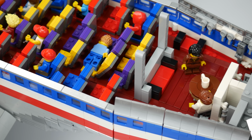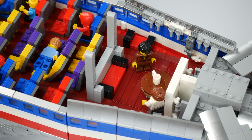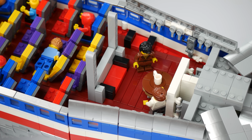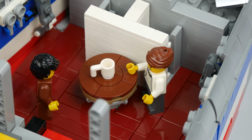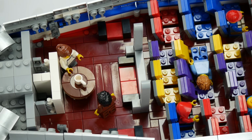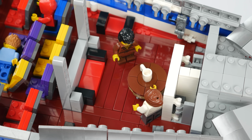As we continue to move to the very back of the airplane, we come across a truly rare sight, the economy class lounge. The lounge comes with a large stand-up table as well as plenty of sitting and standing space for minifigs to stretch their legs. Unfortunately, the coach lounge didn't last very long and was eventually replaced with more rows of economy seating. I still think it was a pretty neat idea and should be brought back on today's airliners.